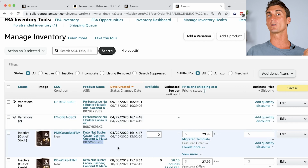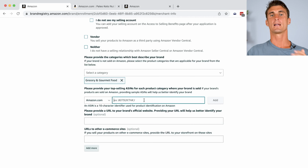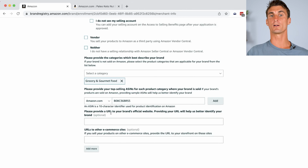You're then gonna go into your Amazon seller account, you're gonna copy the ASIN number and you're gonna paste it here. Amazon also says that you can provide a URL to your brand's official website if you have a website. And this is optional, but if you do have a website where you're already selling your product online, I highly recommend doing it. It'll make the process of getting brand registry a little bit easier.